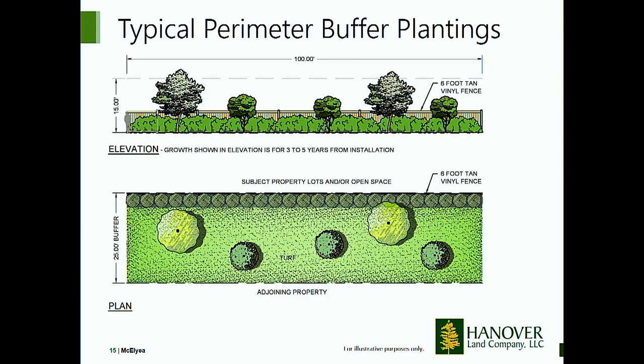The elevation and plan view of those buffers, this is what this is showing. For every 100 feet of the buffer tract, we would have 2 canopy trees, 3 understory trees, and a continuous hedge. The opaque fence is also shown in this graphic, just depicting what would be provided on that western boundary.